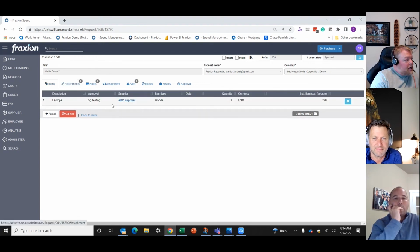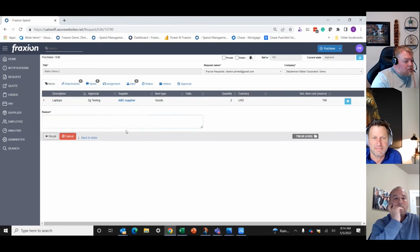So let's say you've got a schematic you want to show, a picture you want to show of a receipt, whatever it might be, all that's available to you there. And it's just drag and drop and away you go.